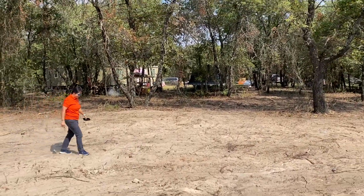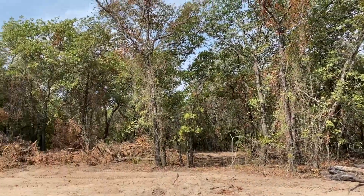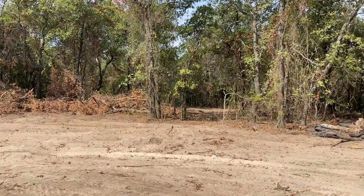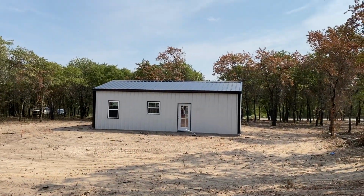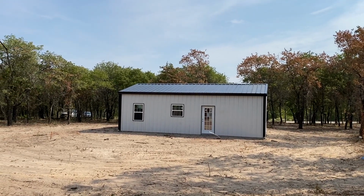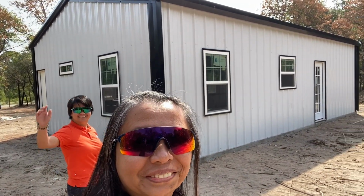Oh, hello. Who are you waving at? Ayan. Tapos, that's our forestry. Ayan. So that's how the house looks from the back. Yee-hee. We are just so happy today.